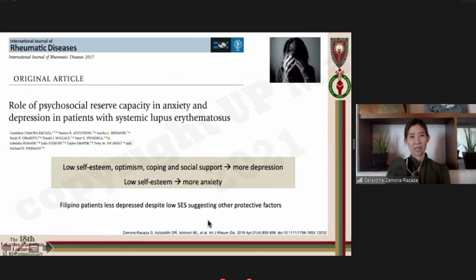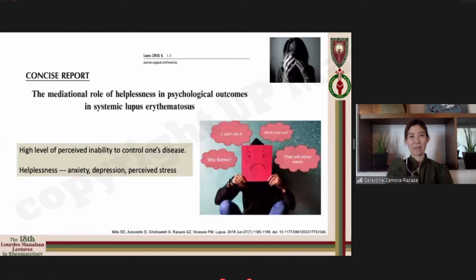On further analysis, it was found that low self-esteem, optimism, coping, and social support were associated with depression, and low self-esteem was associated with anxiety for both groups. Despite the Filipino cohort's lower reserve capacity and socioeconomic status, Filipino patients exhibited less depression than their Southern Californian counterparts, suggesting that other factors may protect them from experiencing depression. A subsequent analysis by my psychology partners showed that patients reported a high level of perceived inability to control one's disease, and that this learned helplessness, I'm not sure if you've already heard of this phrase, fully mediated the relationship between pain and anxiety, depression, as well as perceived stress among people with lupus.